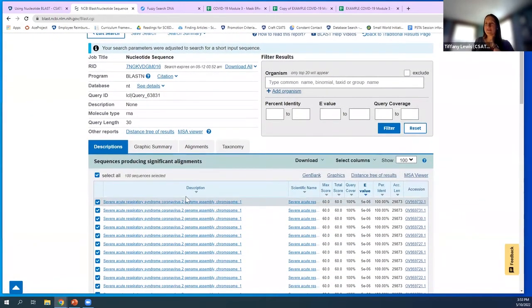Okay. So if you're looking at this, like I said before, there would not have been any 100% matches on here early on in the pandemic. But since we have a lot of data about this now integrated into the BLAST system, we find that this is the severe acute respiratory syndrome coronavirus 2, which we know as SARS-CoV-2, which caused the COVID-19 pandemic. And we have a 100% match.